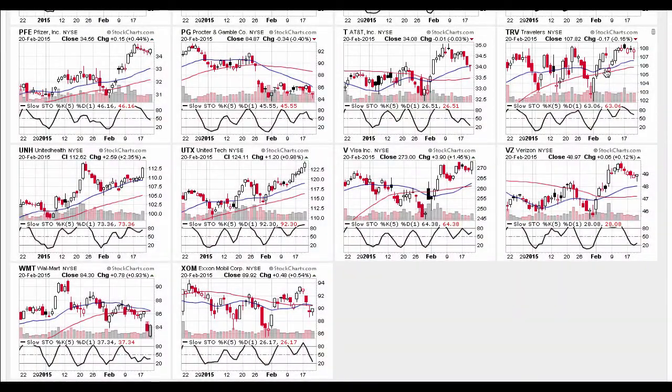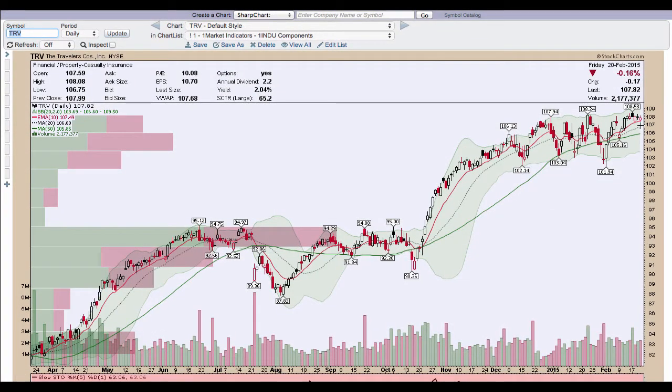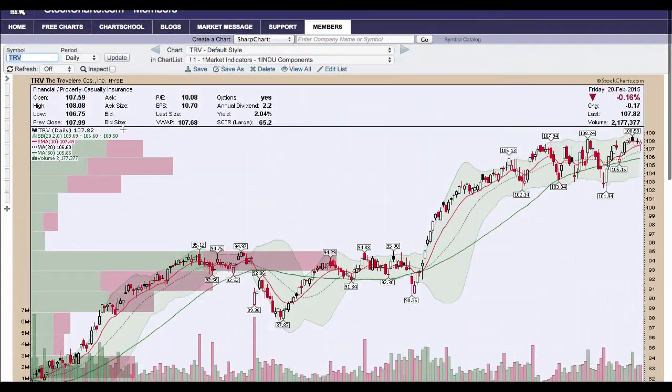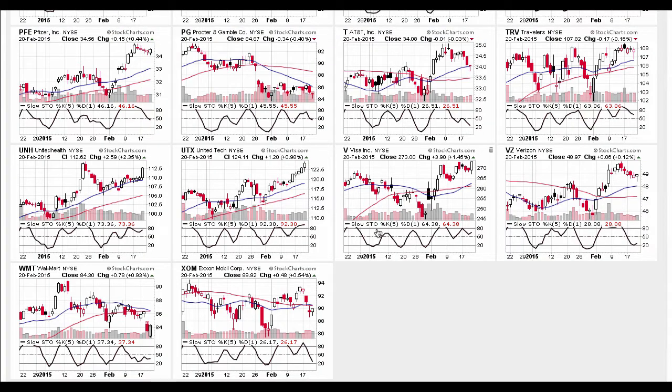Don't like the chart. Travelers, nice test of the 20 period. Insurance looked pretty good. Prices are above the 10 EMA. Note where we are with volume by price. Slow Stochastics could set up better, and MACD is above its signal line. So we've got two of three criteria setting up on Travelers. Check out the other insurers too.